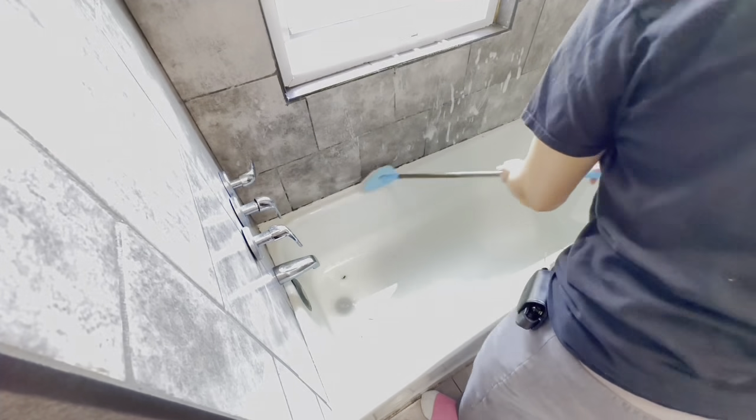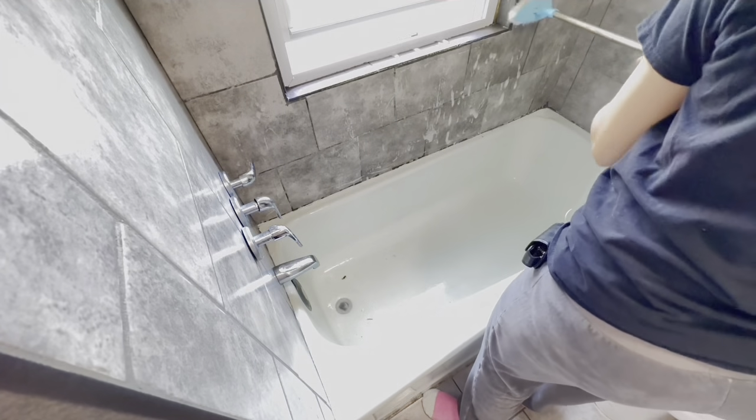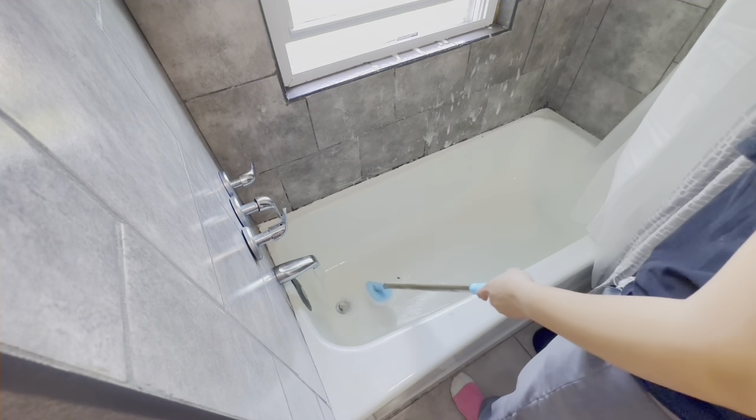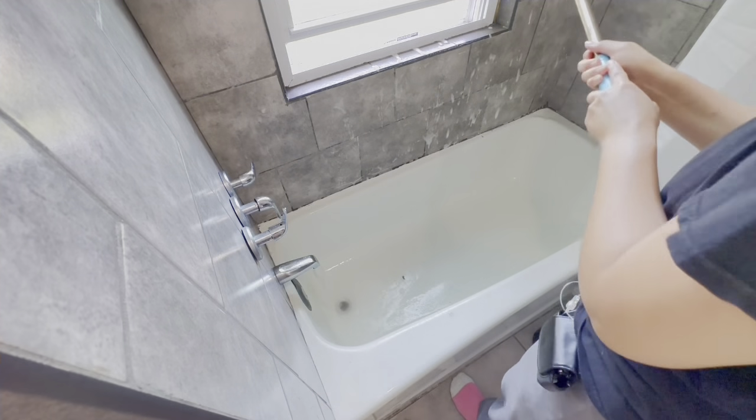Now moving to the walls, we're just scrubbing the walls, getting the walls nice and clean. I'm using the Clorox spray. That just works best for me. It actually, you know, gets in there, and if there is any mildew, I feel like Clorox is the best to just get it out.